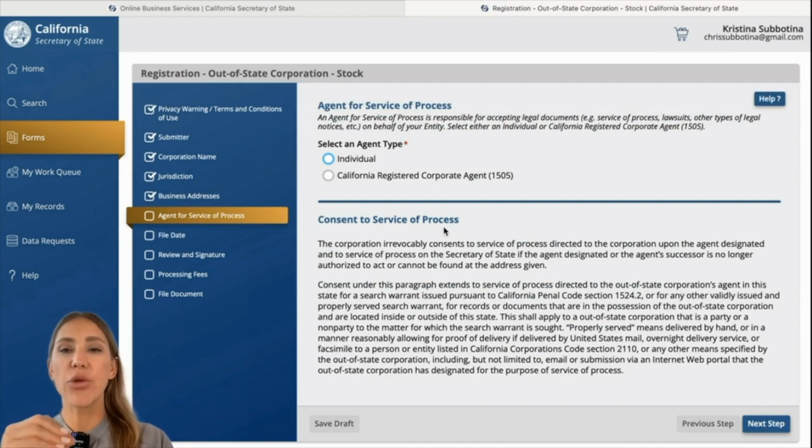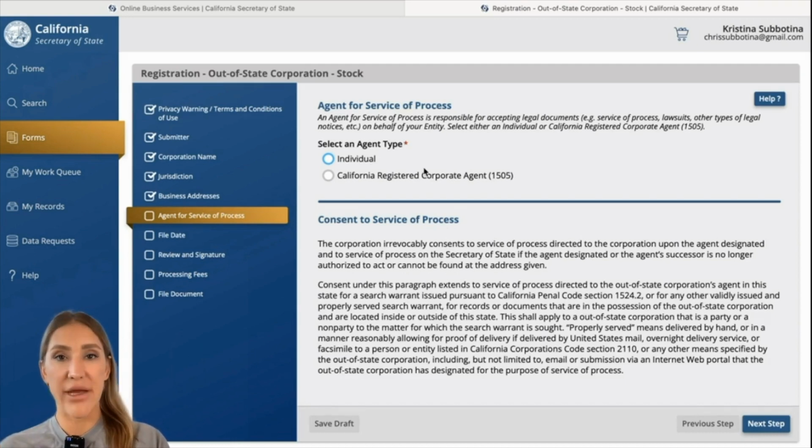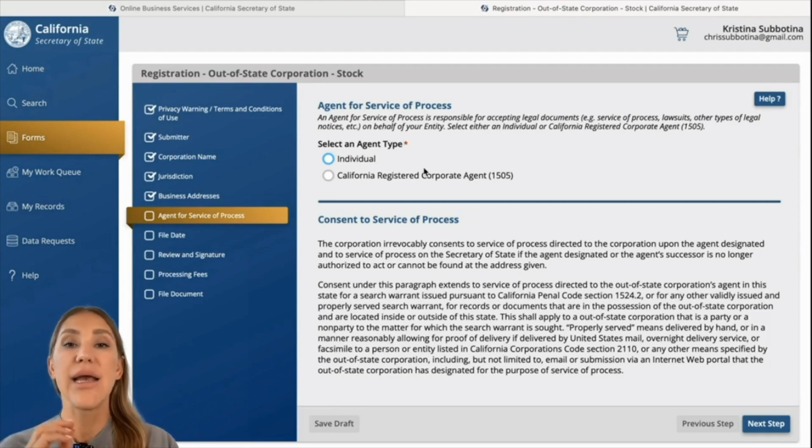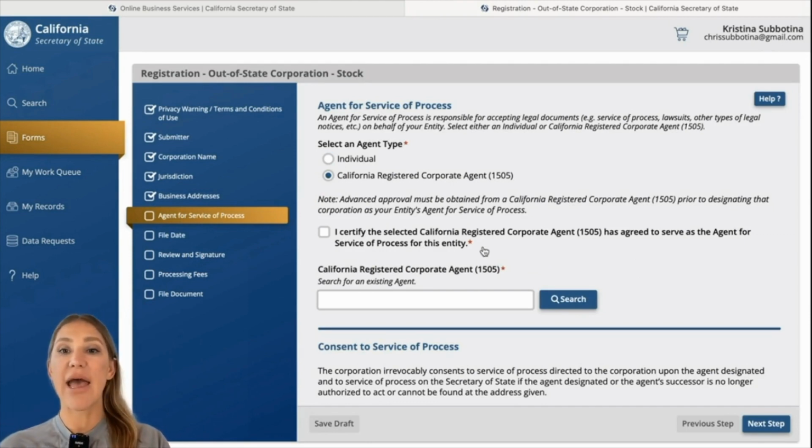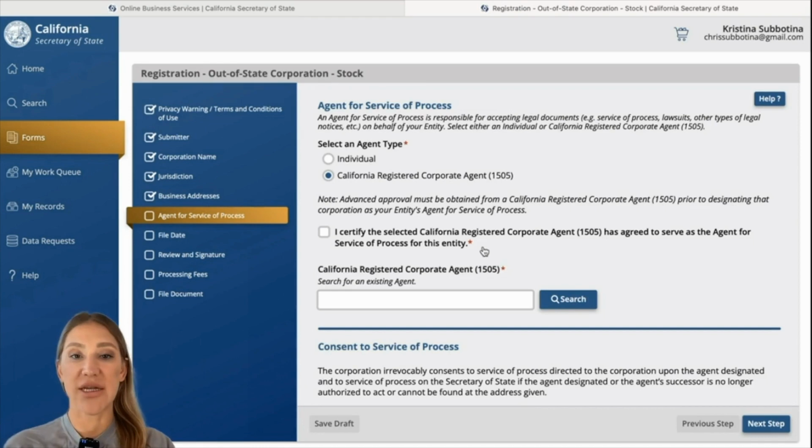Basically, that person will receive correspondence from the California Secretary of State. You can designate yourself to receive all of the correspondence, but I don't recommend that because you would be using your personal address that will be publicly available, and you don't want people to know where you live, where your house is. It's recommended to go with a California registered agent. So you press here. And then you see you need to certify that you selected a registered agent and that registered agent has agreed to provide services to you.